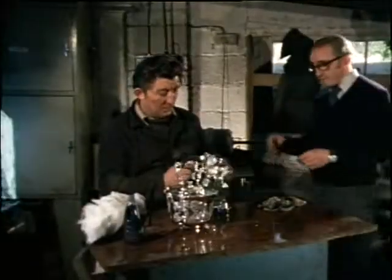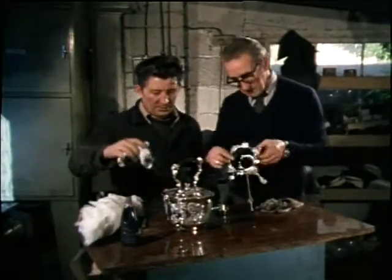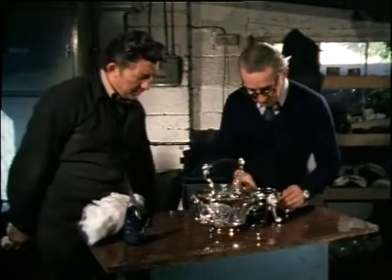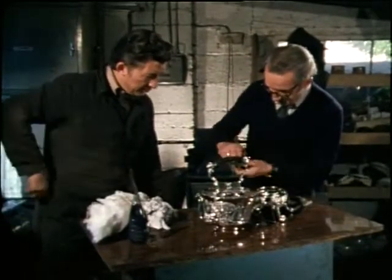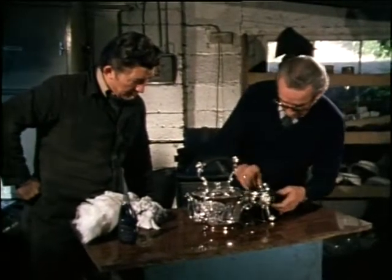How's it going, Tom? Finished? Finished now, John. Looks fairly well, doesn't it? Yeah, it does. I'll tell you what you can do anyway. As soon as we put it together, I can give it a rub up later on. Looks fairly well anyway.